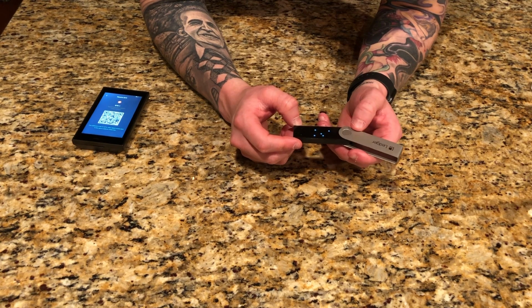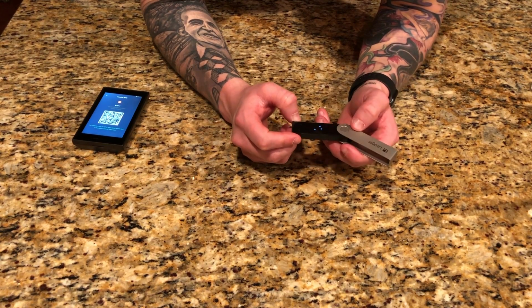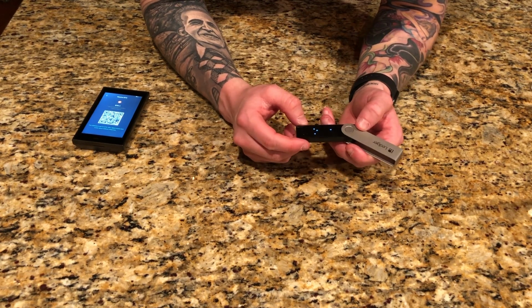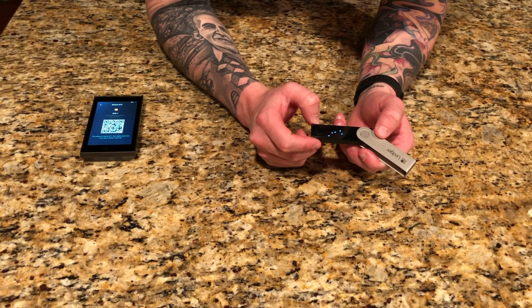What I'd like to say is the security of the device here, it has the same EAL5 Plus security element chip. This is a Bluetooth device as well, so it does connect to your smartphone and transmits through encrypted Bluetooth. Some people don't like that because they prefer to use the air-gapped transmission of communication like you're going to have on the Cobo Vault Pro here. As far as security-wise, I think it's fairly sturdy.